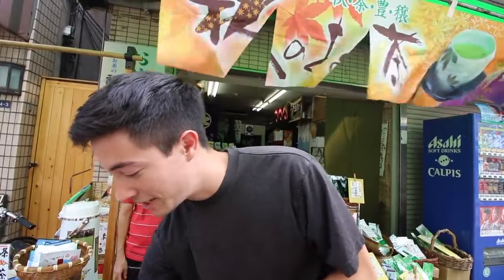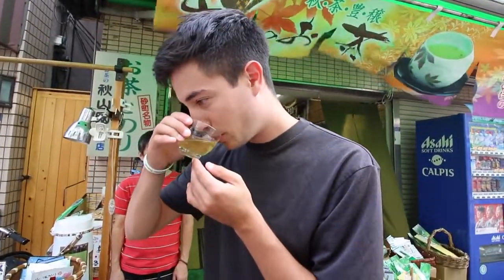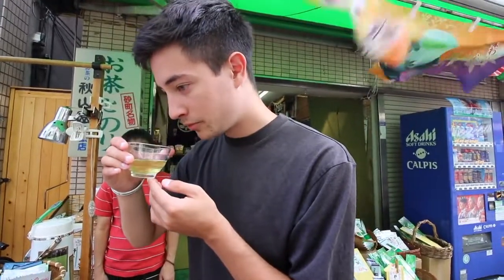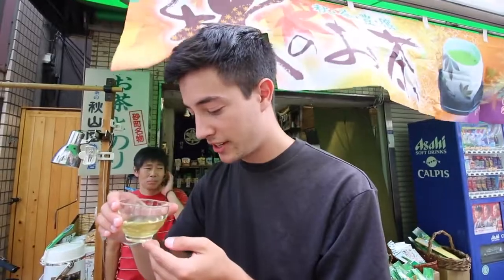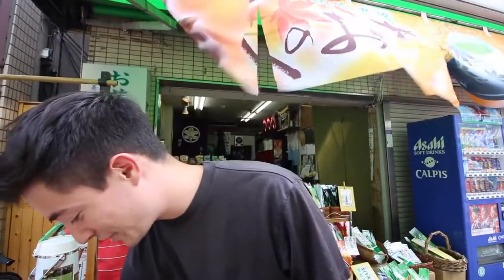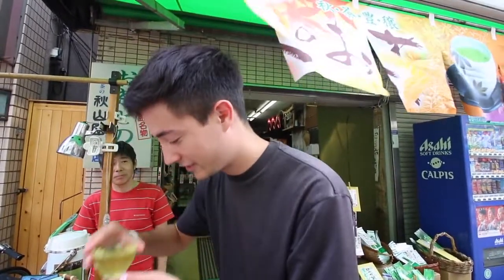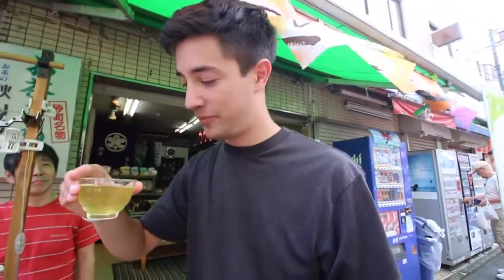Ooh. It's a little bit slightly bitter. And I'm actually gonna compare it to tea that Sabrina just made before me. Oh, Sabrina's is actually a little bit more mild than mine. And almost more of like a grassy flavor. I'll try mine again. Yeah, that's really soothing.